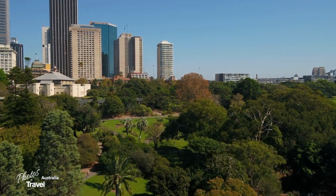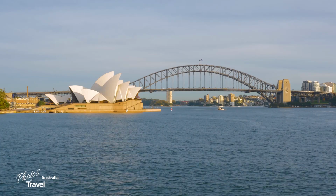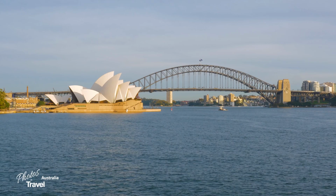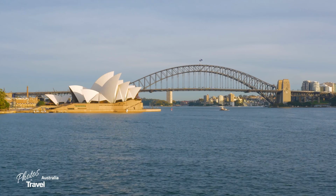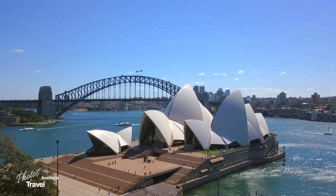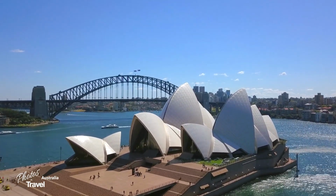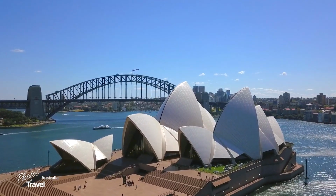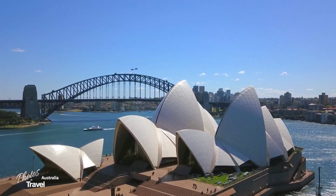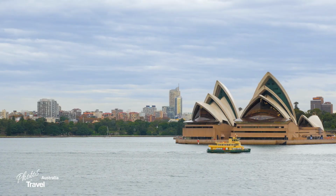Two of Sydney's most recognizable sites are the famous Sydney Harbour Bridge and the Opera House, both of which can be seen from many places throughout the city. The famous Opera House, located on Circular Quay, was a result of a worldwide competition in the 1950s and was won by Danish architect Jørn Utzon. The design symbolizes the city's love affair with sailing.